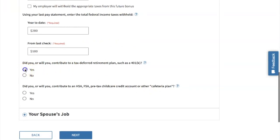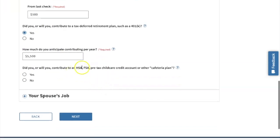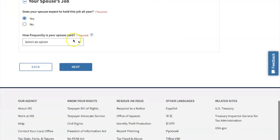Hey, you're good. You're going to save some money. You're going to do 10% towards your employer plan, so that's $5,500. Man, if you get an HSA, do it. But I'm just going to go with you don't have an HSA. Spouse is going to keep their job all year long.